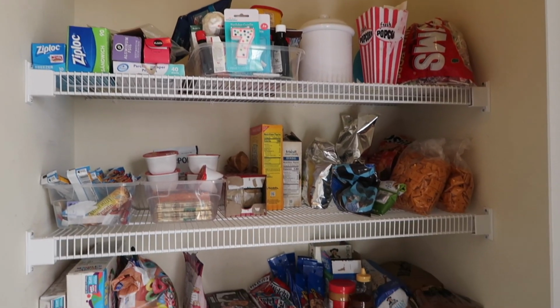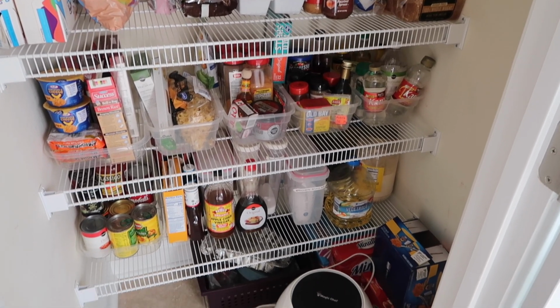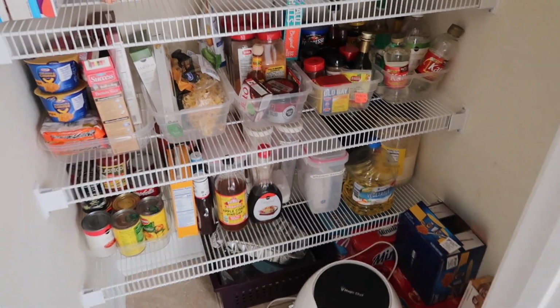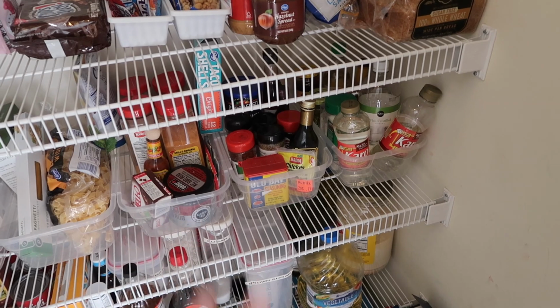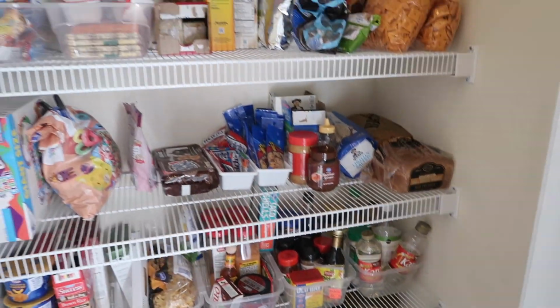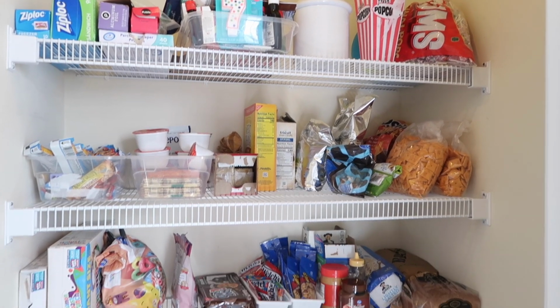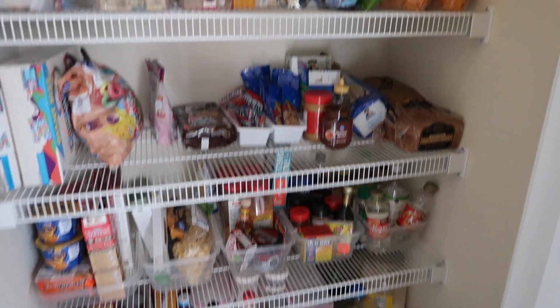All right, guys, this is the after of the pantry. It looks so much better. We still have a ton of food. I don't know what it is. Chris and I have so many spices and marinades and stuff like that. So I am going to go through and show you guys what all the shelves are for, because even if it doesn't look super organized, it is definitely organized.